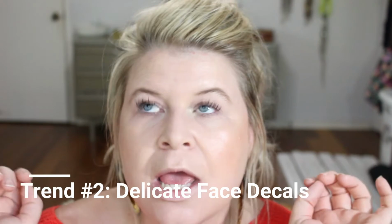And I'm going to go with, I think this is so cute, and it reminds me very much of being younger. And I don't mean like a little kid. I mean like a teenager, high schooler, maybe college. It is a delicate heart star face applique situation.